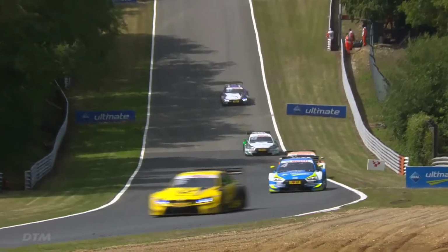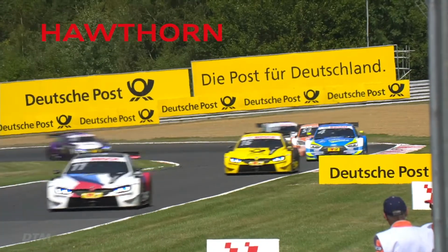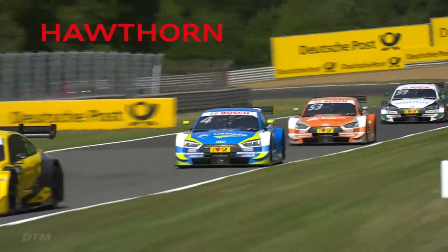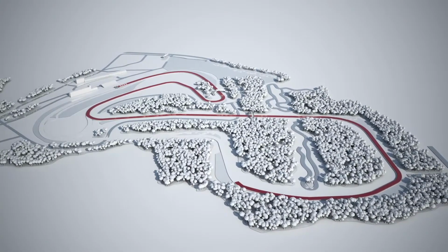Probably Paddock Hill Bend, but if not, I would go out to the back of the circuit. It's quite embarrassing to say I don't know the names of the corners, because as a proper motorsport British fan, you should know the names of all the corners. But I've been racing in Germany now for about 16, 17 years, so maybe that's a good excuse. But the first quick right-hander at the back of the circuit would be a cool place to watch.